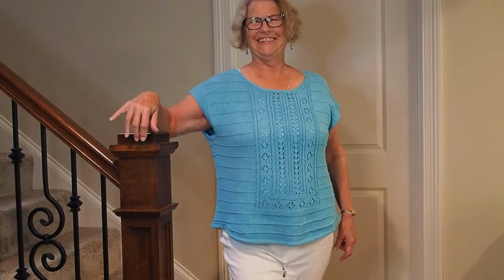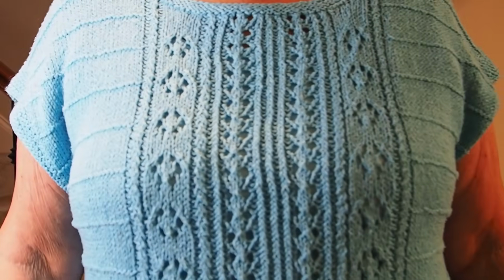All right, so now we should start with what we're wearing. So I'm back from my construction. Anyway, I'll just tell you what I'm wearing. And here's the video of the Joni by Natasha Hornby. I made the size 45, and I used the Queensland Collection Savannah in colorway 24, which is Waterfall.